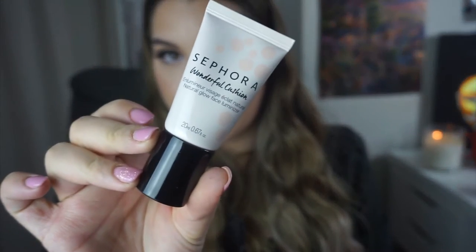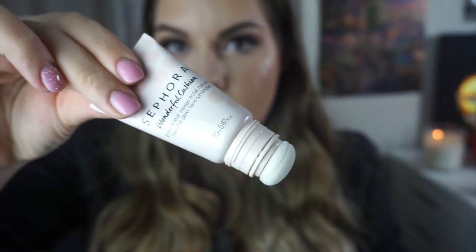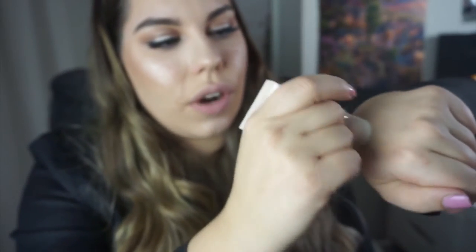So next from Sephora, I got, this was random. Now, this is the Sephora Wonderful Cushion, the Natural Glow Luminizer. When you open it, I'll show you guys. Once you open it, it's like a little cushion. So it looks like that. You obviously squeeze it and rub.